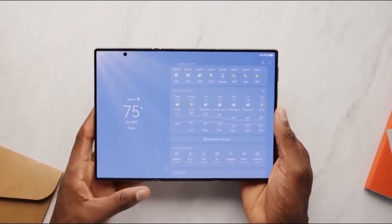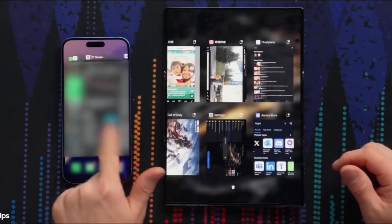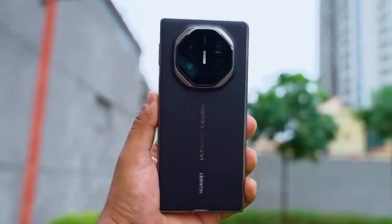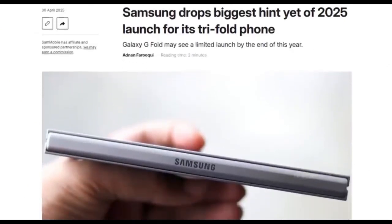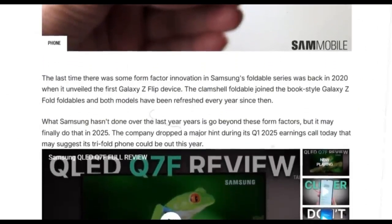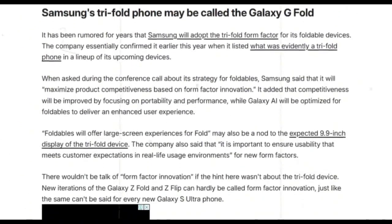Samsung has already teased trifold concepts, and during its recent Q1 2025 earnings call, the company emphasized its focus on form factor innovation. That's a big hint, considering it hasn't released a completely new foldable design since 2020. It really does seem like the G Fold's time has come. Now, don't expect this next-gen device to come cheap. Reports suggest the Galaxy G Fold could be priced even higher than the Z Fold 6, which launched at around $1,899. An early word is that it may be exclusive to China and South Korea at launch. If true, international fans might have to wait longer or consider importing.